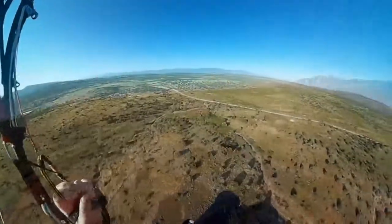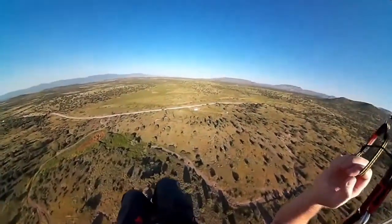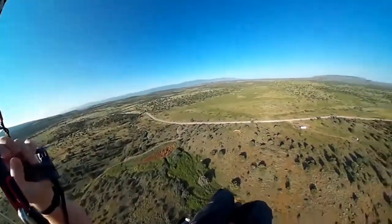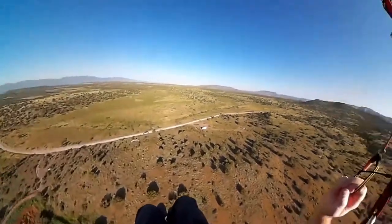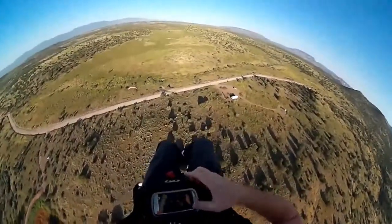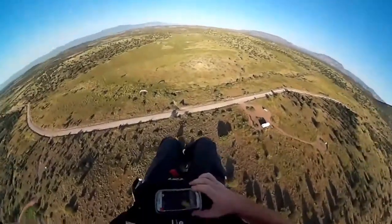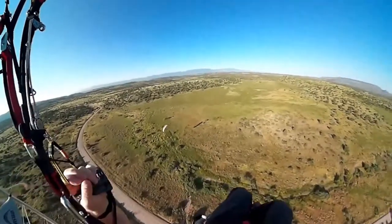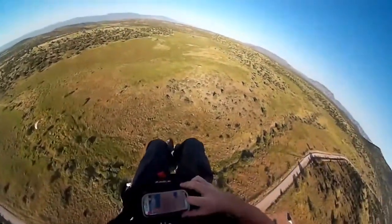And this is kind of like our final approach here, and I finally got Steve in front of me. He was going really low, and I'm just following him along the ridges, dorking around with my phone again and checking out our GPS to see exactly where we are and where we need to be. So I followed him for a little bit and set up for a landing coming up.